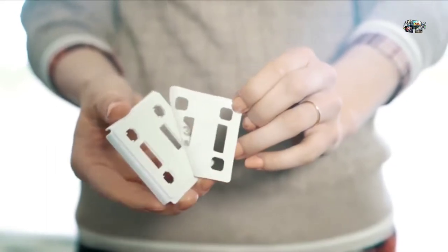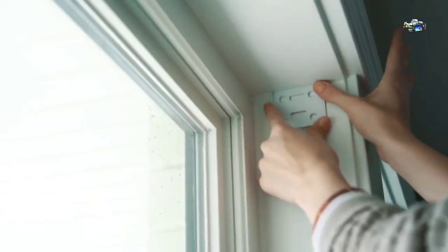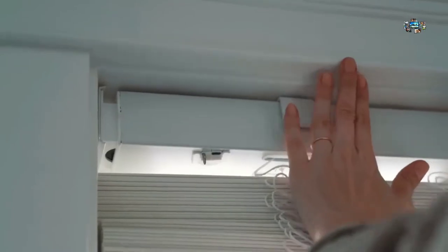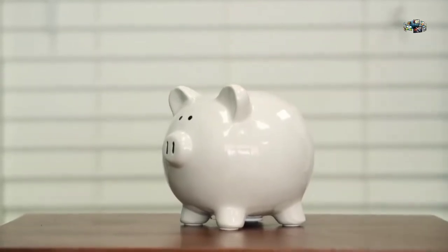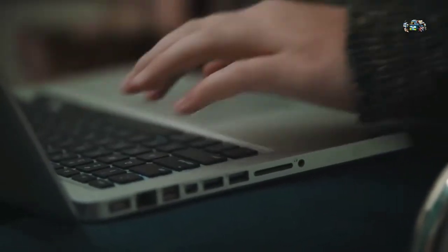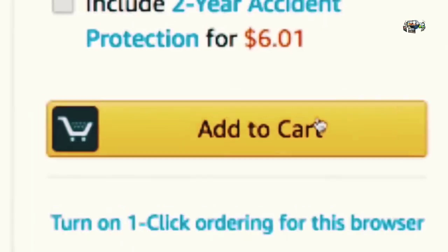Smart lock combines friction, adhesion, and compression to stay as tight as a pair of your high school jeans in your window frame. So easy, even your grandma could do it. My smart blinds will pay for themselves in energy savings, giving you extra cash to spend on all your guilty pleasures. Fast food, online shopping, and all that stuff your friends are trying to sell you on Facebook.